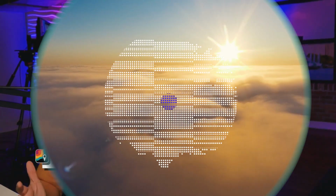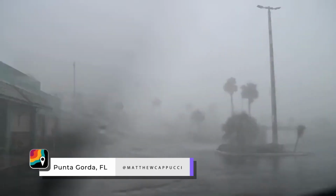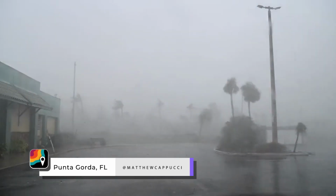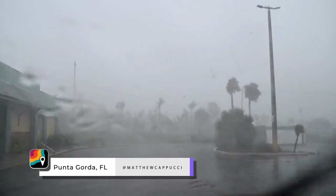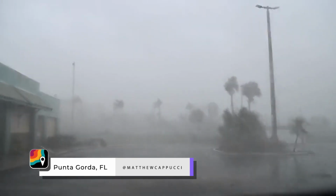So this first one is actually from Punta Gorda, Florida, moments before Ian's eye arrived, and this also shows power poles snapping, and you're seeing debris there on the roadways. So gusty winds over this area, and you're also seeing a lot of that water starting to come into this region. So definitely scary scenes across portions of the southwest coast there.